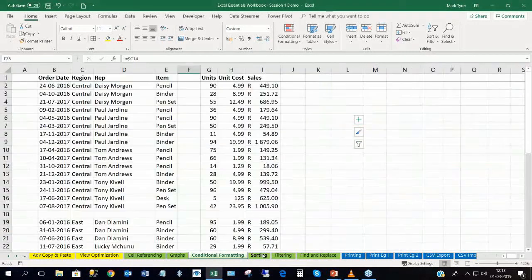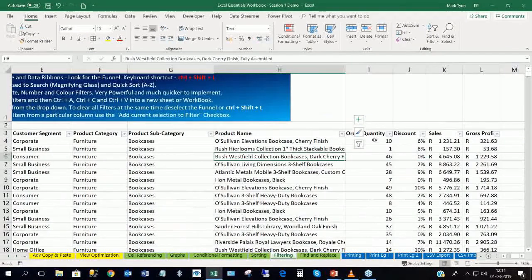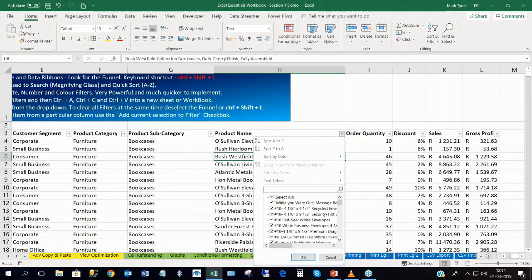We look at sorting and filtering. So a way in which we can filter our data. And so, for example, here I want to put a quick set of filters on here. I can then pull out all the data in here which has the name color in it.